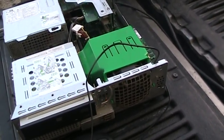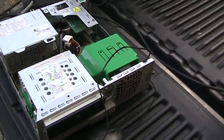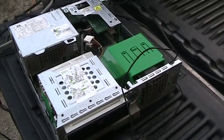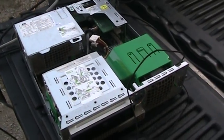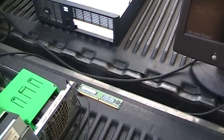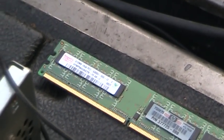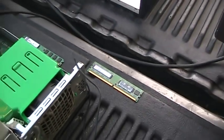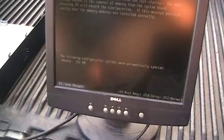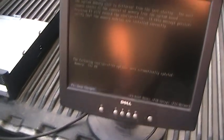Nope, still unhappy. All right, well, let me do some exploratory surgery and poke around for a bit and see if I can convince it to come back to life. All right, so that was it. It was unhappy about one of the memory modules. Interestingly, the module it's complaining about actually seems to be one of the factory installed ones. Might just be dirty, but the system has updated its configuration.